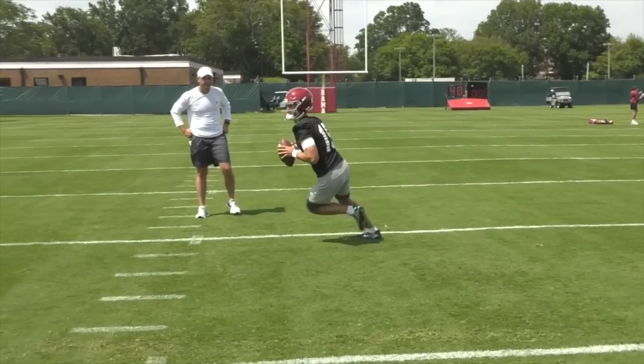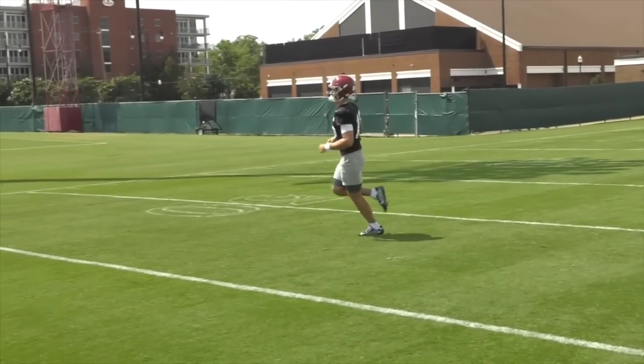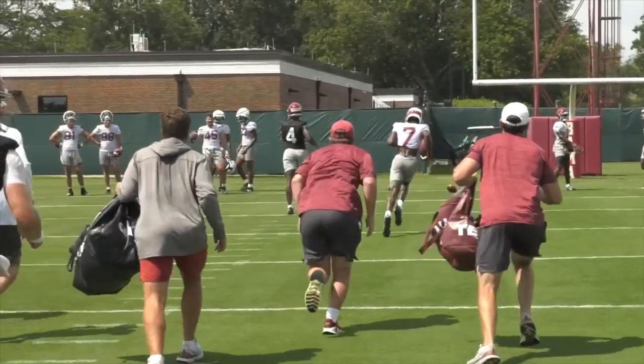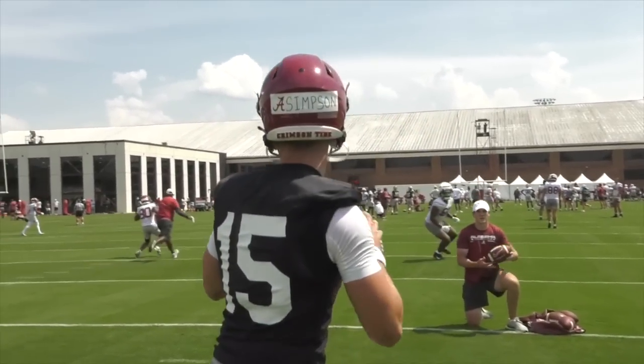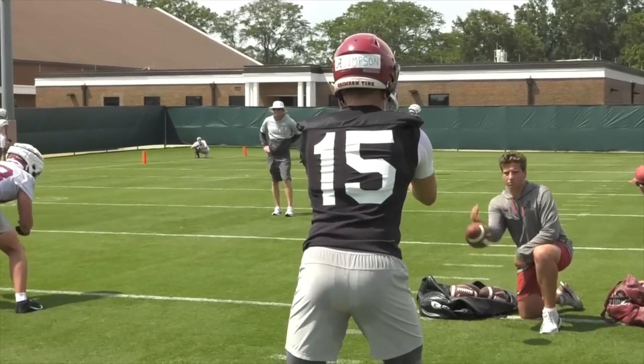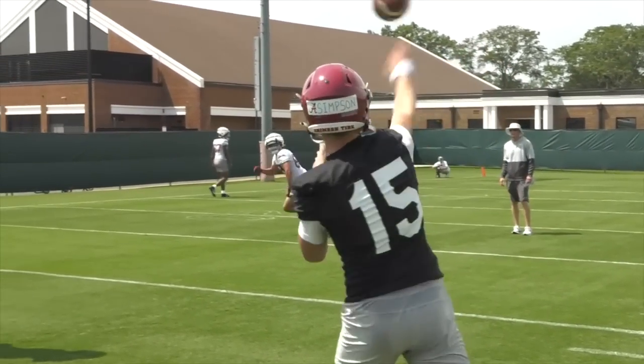Honestly, I think that Ty Simpson throws the best football. And this is coming from one practice, so take it for what it is. But let's zoom in on some of these throws that were made by Ty Simpson yesterday during Alabama's first practice, kind of walk you through it.